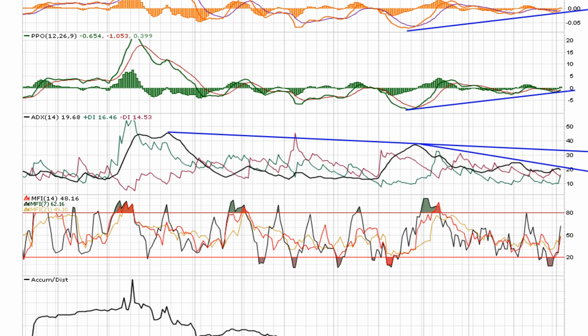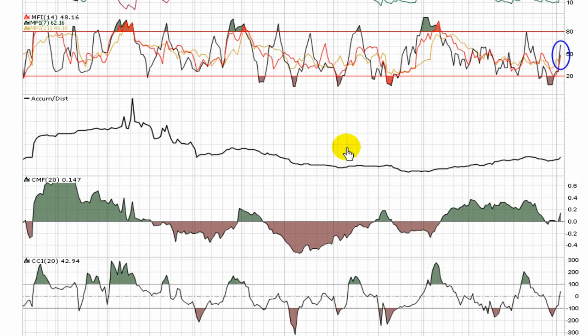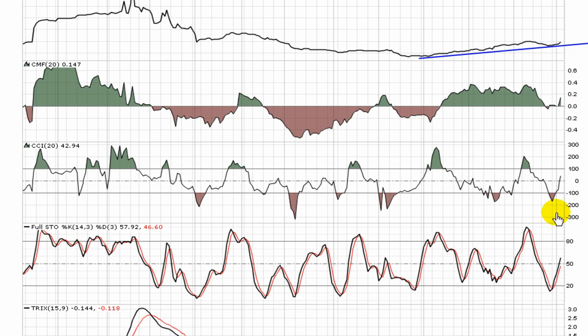Even in the more near term, it looks like the direction is losing some strength. Positive DI is now starting to break up through the negative DI. It's taking on a bullish look. MFI is moving north, showing buying pressure last week. Accumulation distribution is starting to uptrend for a change. Chaikin money flow is holding in the green. Buying pressure is outweighing selling pressure.